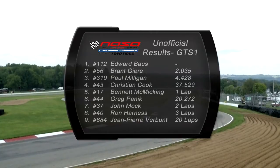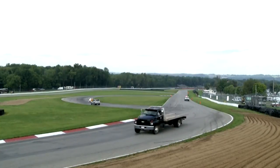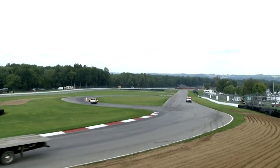And in GTS 1, Ed Bowes gets the win. Brent Geary finishes second. Paul Milligan third. Christian Cook and Zach Hillman round out your top 5 for GTS 1. So 5 more national champions have been crowned here at Mid-Ohio.